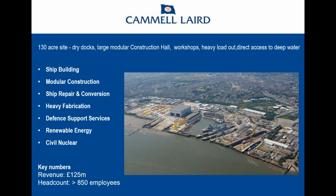In fact, the large building you're seeing near the yellow painted intermediates is one of the biggest construction halls in Europe. Typical turnover, well, last year was 125 million. This year it's probably near 160. We've got typically 850 full-time employees, and we've probably got about 400 additions at the moment as we're working our way through some pretty major projects, which I'll talk about later on.